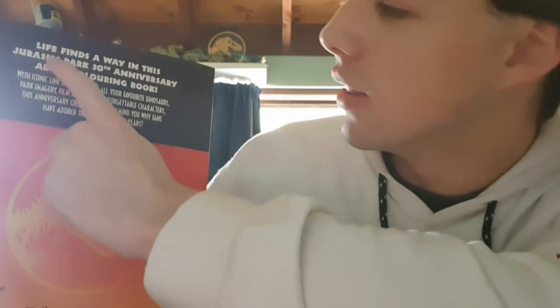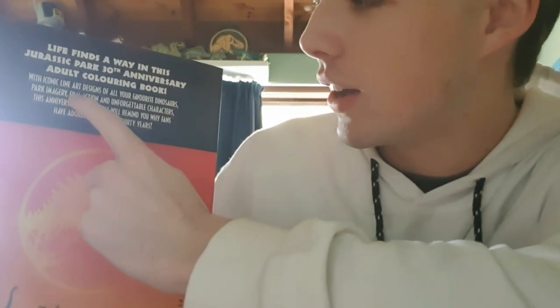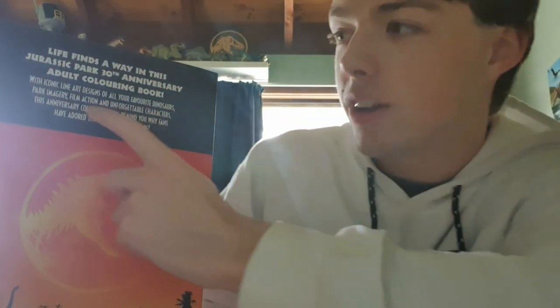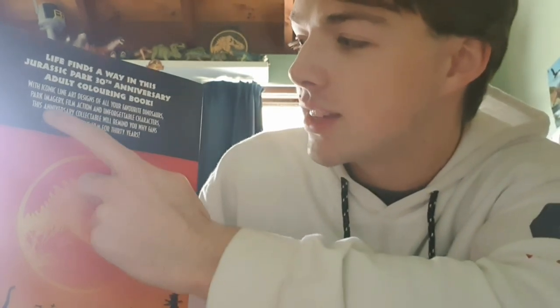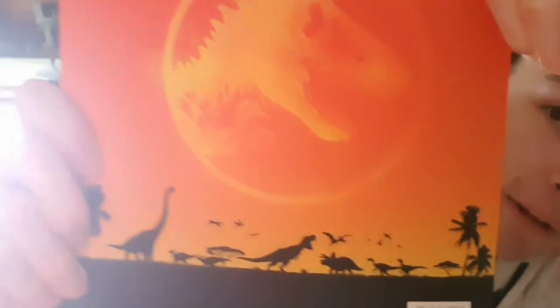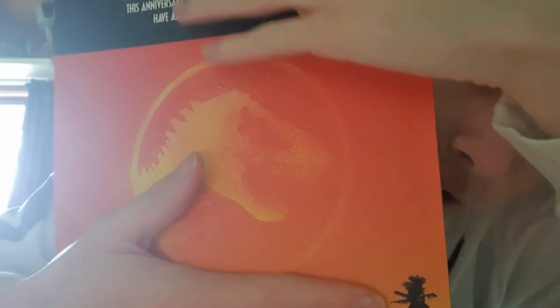Let me read it. Life finds a way in this Jurassic Park 30th anniversary adult coloring book with iconic art designs of all your favorite dinosaurs, park imagery, film action, and unforgettable characters. This anniversary collectible will remind you why fans have adored this film for 30 years. So that is just super awesome. And then look at this. I believe I'm going to use this logo as the thumbnail, and then I'll do some photoshopping and grab this part and merge it with this. So it's like the widescreen thumbnail, you know? So that is going to be super cool.